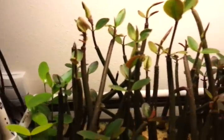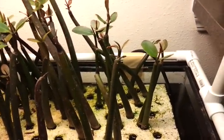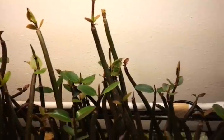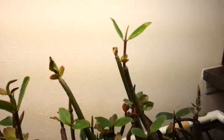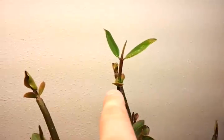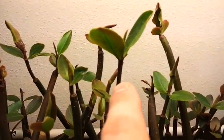And I kind of see the general trend that the taller the mangroves are, and the red mangroves, and the thicker the stems were to begin with, the healthier the plant seems to grow once it starts sprouting leaves. But this one's got a lot of good growth on it. This one's got a lot of good growth on it. This one's got a lot of good growth on it.